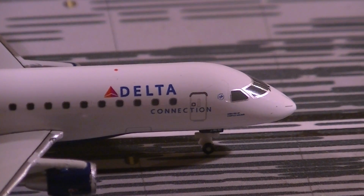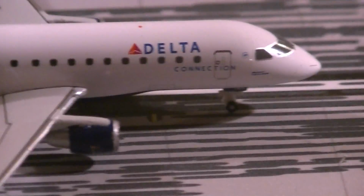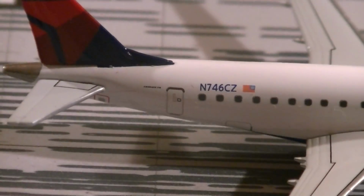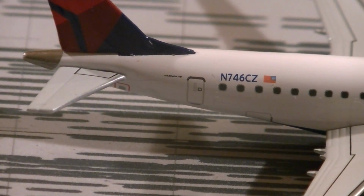I might actually look up a photo of a Delta E170 and see if I can see what the writing says. But there you have the Delta Airlines connection, the landing lights on the wings right there, navigation lights, the flaps, the engines are detailed as well. Most of the plane is very nicely detailed. Just had to clear my throat. And I really love this model.